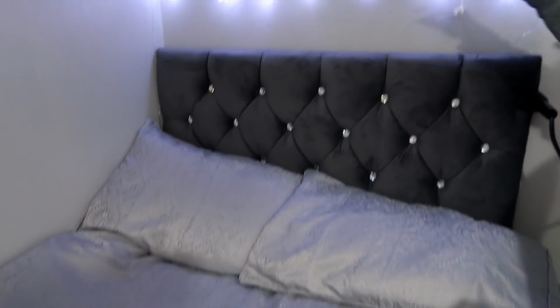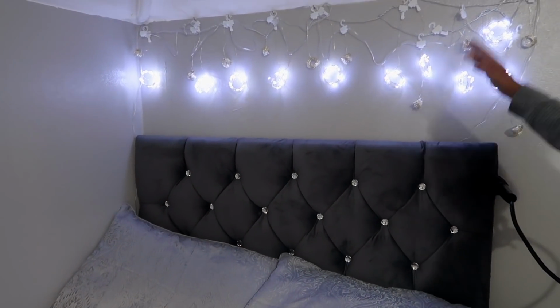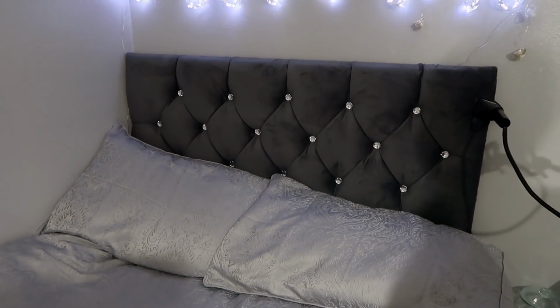And I got these lights from Amazon. Now what was meant to happen was it was meant to come in a line, but it wasn't working, so this is what we're working with. The other lights turn on, but it just hasn't been plugged in yet.